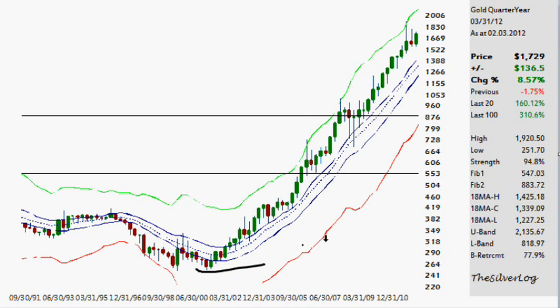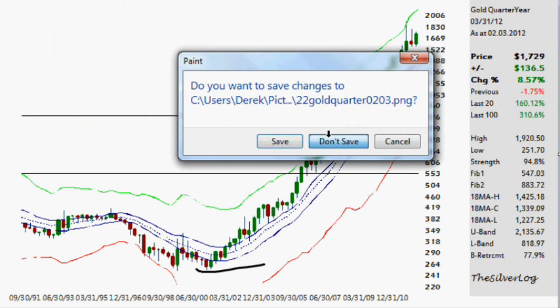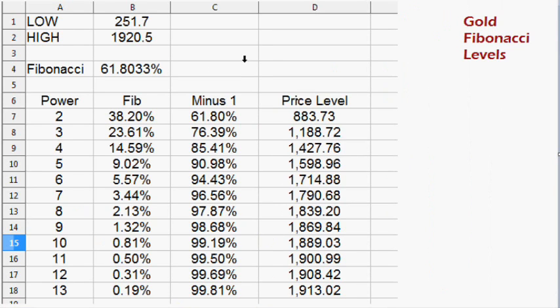And we're going to use these Fibonacci levels. But again, am I just going to say to you the next major level of support is at 883? Yeah, that just doesn't work. You have to lose 50% to get there? Don't think so. So now let's do the Fibonacci. We're going to use those lows of 253, I think it is. I'll find out exactly. 250, 170. And the high of 1920.50.